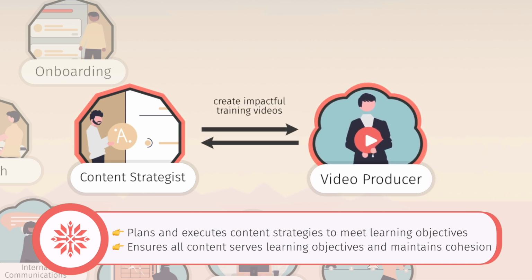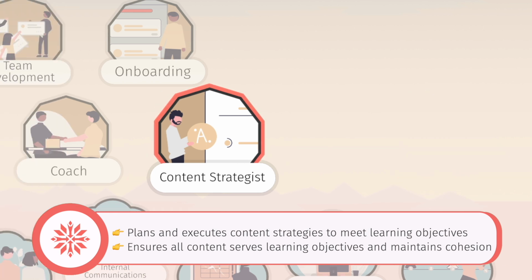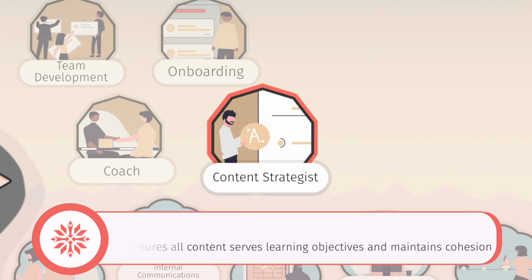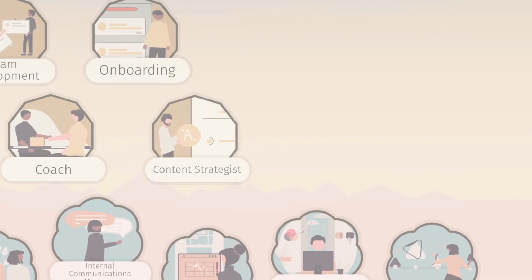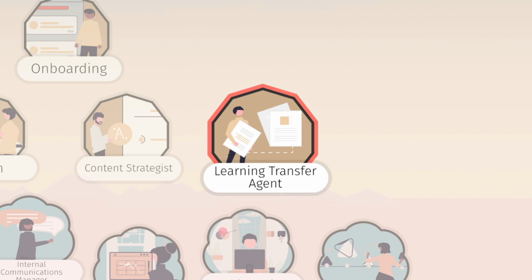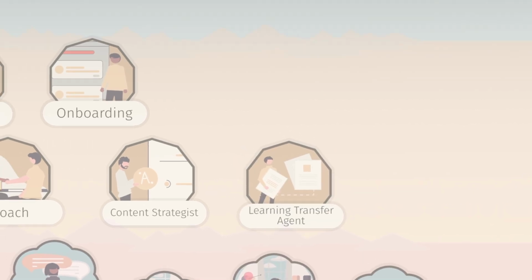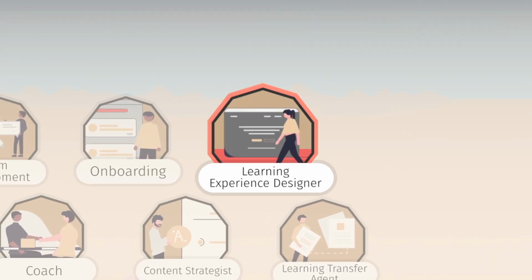Additionally, they will coordinate with the video production team to create impactful and cohesive training videos that reinforce key points within that program. Throughout any project, the content strategist ensures that every piece of content serves the overall learning objectives and maintains a cohesive educational experience. Another very interesting role is the learning transfer agent, which basically ensures that learning is being effectively applied back on the job.